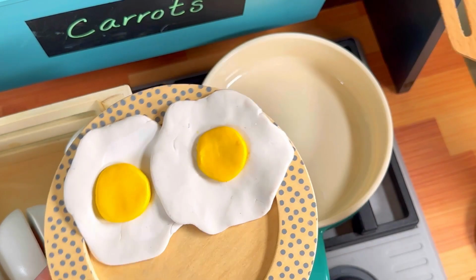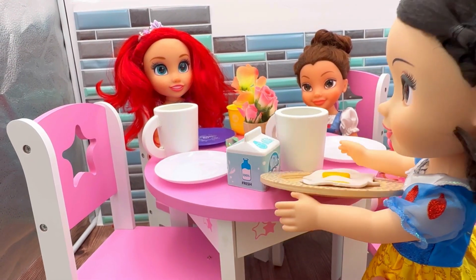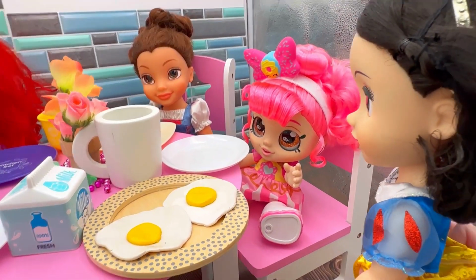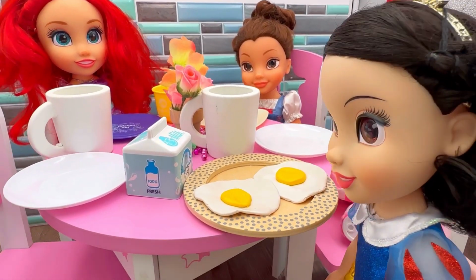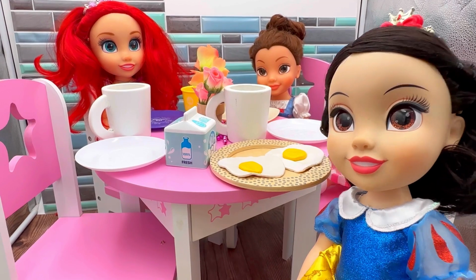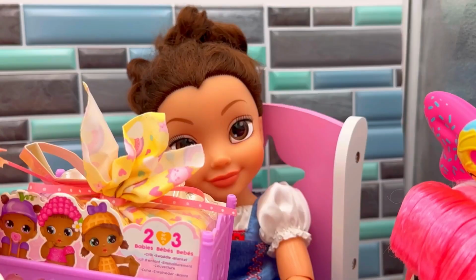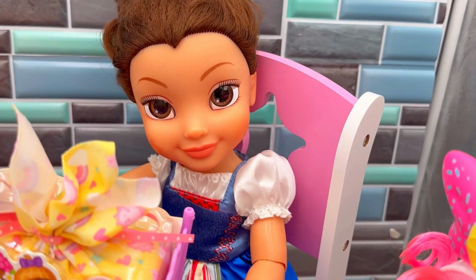Girls, it's ready. Well, thank you so much for carrying the eggs in, Snow. I bet everything is going to be yummy, isn't it, girls? Yes, thank you. Okay, well, let's dig in before it gets too cold. Num, num, num. Oh, wait, Snow, before you do that. Yes? We all have a present for you. As a way to say thank you for brunch. Oh, you didn't have to.